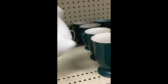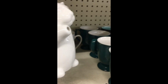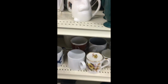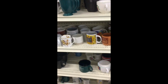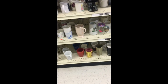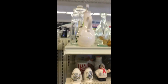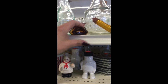This was a super cute little kitty. It looked like a little milk or sugar container. It was super cute though. Use the tail as the handle. I was like, that's cute. But yeah, looking long enough, I ended up finding 3 mugs in total of the Precious Moments that were separated, and I grabbed all 3. And then I really looked to see if I could find any more.